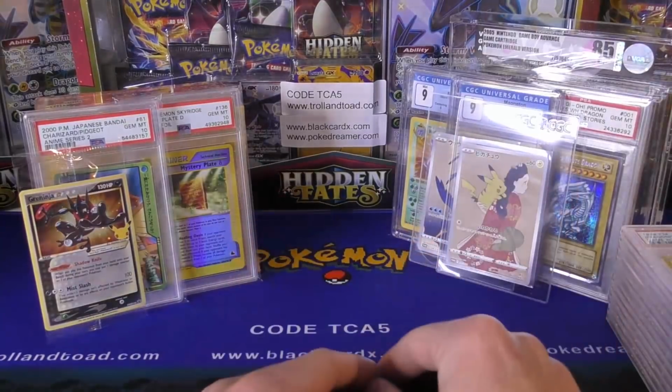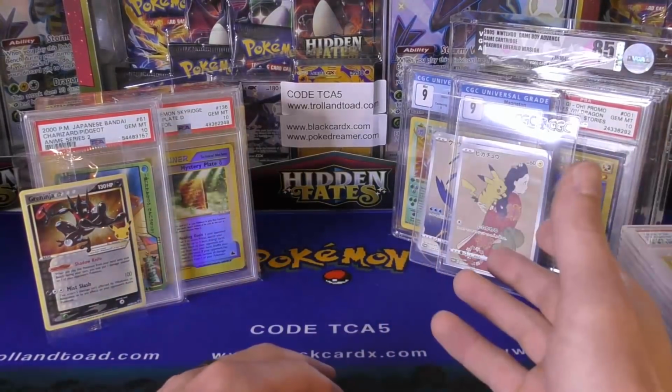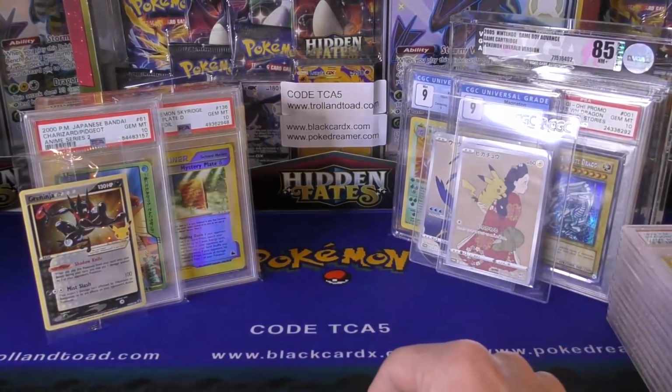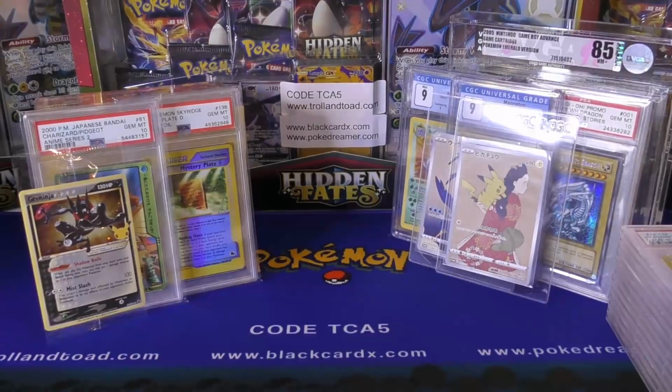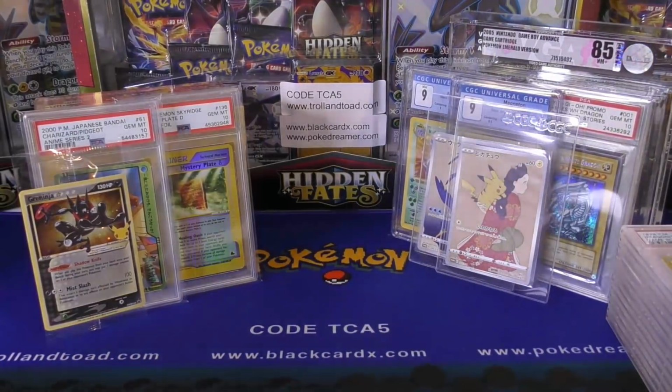But the one seller who did ship it out to me, thank you very much. It was sealed. I opened it up because I'd rather have these open. I'm thinking about grading them. I don't really know. I'm still waiting to see how many I'm going to actually get in of the 20 or so of these things that I ordered. Let's see what else we have here.